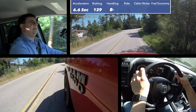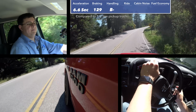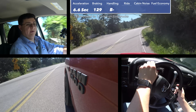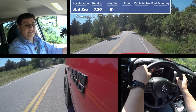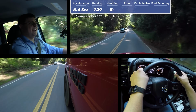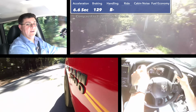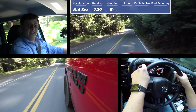When it comes to handling, I'm going to give the Ram 1500 a B-. It's obvious that this is one of the older designs of pickup trucks in America. The F-150 feels sharper, it feels crisper out on the road. It also feels much more nimble because it's lighter. The aluminum-intensive design of the F-150 helps save several hundred pounds of curb weight in that vehicle, and that really does affect your acceleration, your braking, and your handling score.